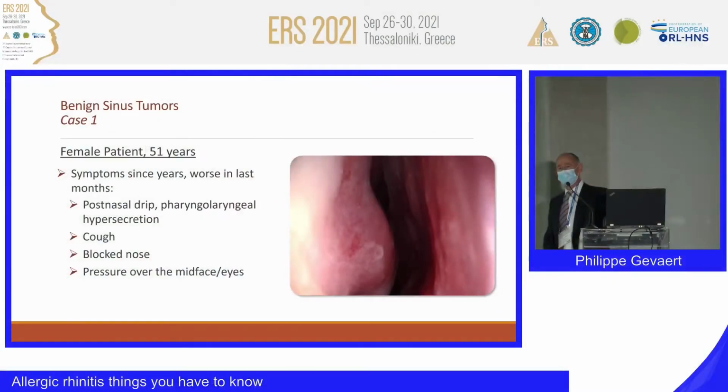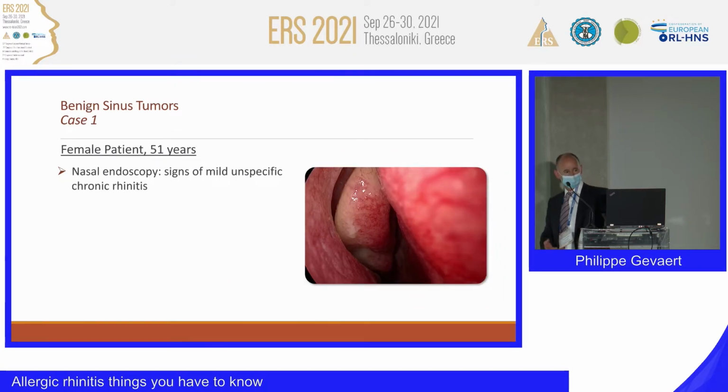And what do you think it is? These are symptoms of some chronic rhinitis, chronic sinusitis probably. Nasal endoscopy showed only signs of mild, unspecific chronic rhinitis. You see, this is the right nose, nothing very special. This was my working diagnosis, chronic rhinitis.